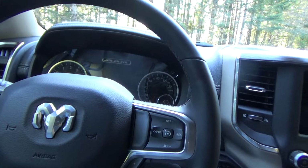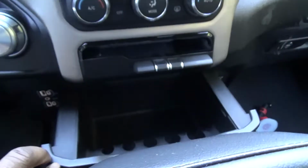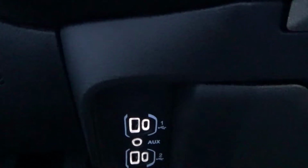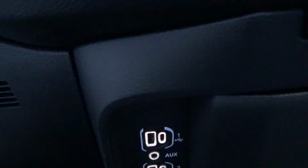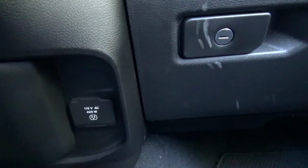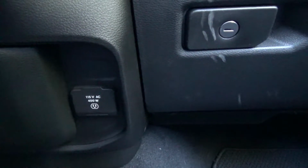All right, before we start it up, we're gonna keep taking a look around. You got a little storage box there with little coin holders, which is really nice. And then you got your USB ports. You have the Type A, Type A to type whatever, and Type C to type whatever, and then you also got your aux jack down there, and then down there you have your 400-watt 3-prong plug, just like you would use to plug in a laptop or something like that.